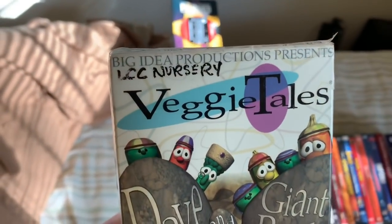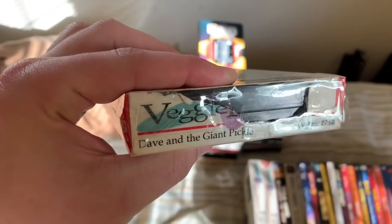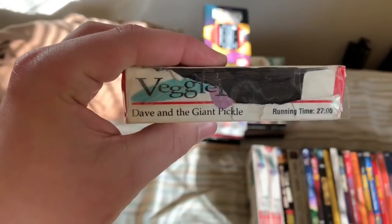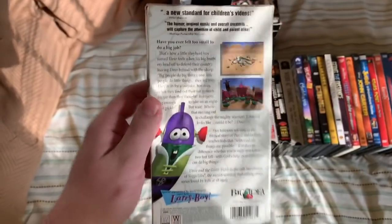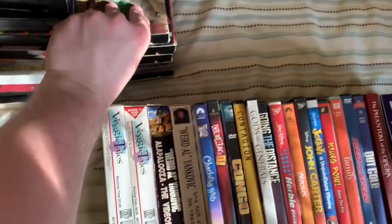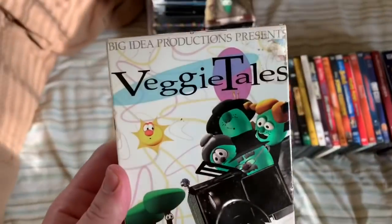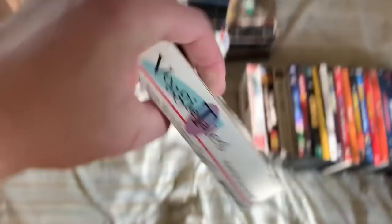This used to belong to the LCC nursery, but it's mine now. And fortunately, the top of the box was probably ripped, so the seller taped it up. And just like Arthur, I only like the old episodes of Veggietales.